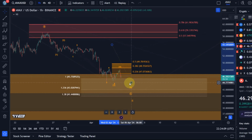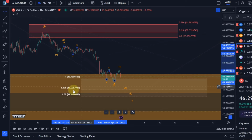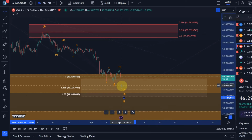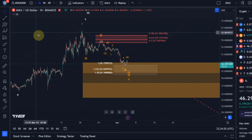And the 5th wave to the downside could send us, if it happens, to $43. That would be the next level. And then I think we can be watching for a low. And from there, it could rally in a third wave. We'll see if that actually materializes. I'm not so confident about the micro patterns, but this is what we've got at the moment.